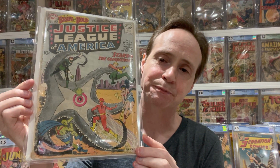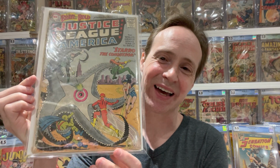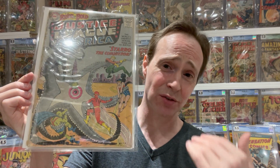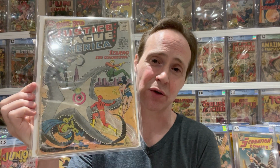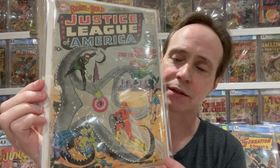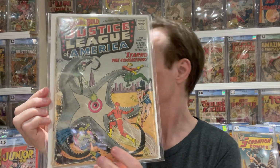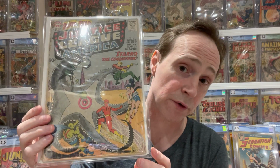This is a low grade copy. This is like a 1.8, maybe on a good day 2.0. But I actually priced it as a 1.5. I tried to take the lowest graded value that it could. I think it's more like a 1.8, but it does have some issues. It's got a big rip right here, but for the most part, it's actually quite nice. So this one goes for around $1,700 in this condition in a 1.5.